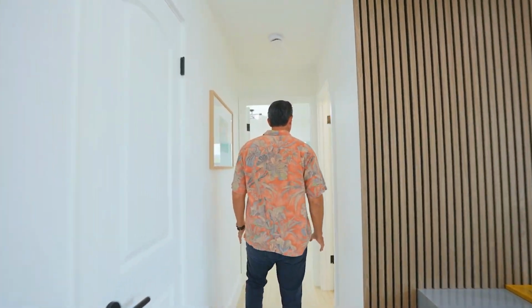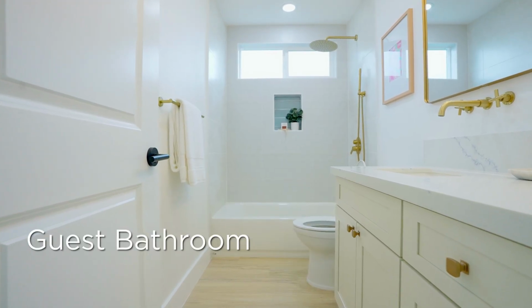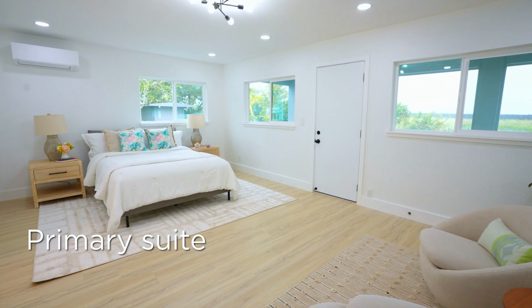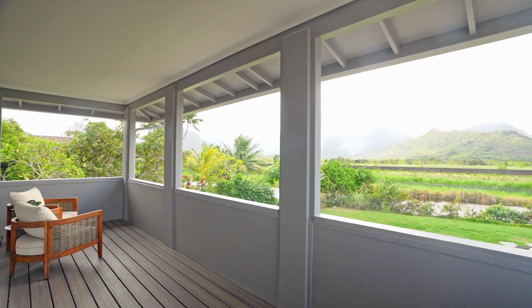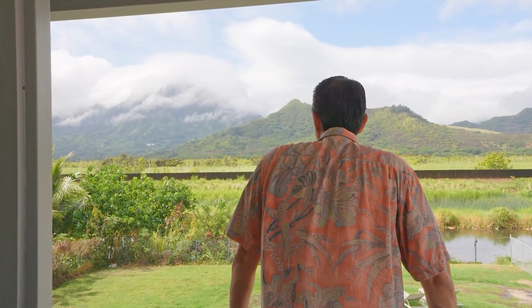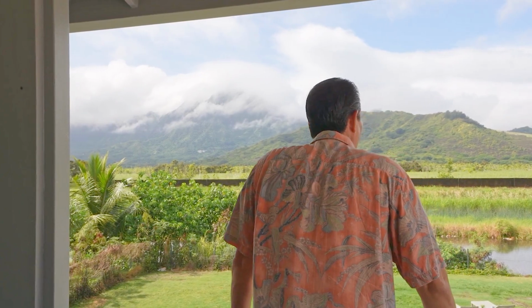Let me show you more of the lower floor. Down this hallway, you have a full guest bathroom, perfect for entertaining, and you have this spacious primary suite with its own bathroom and these incredible Koʻolau Mountain views. Picture yourself starting the day with your morning cup of coffee or unwinding at the end of the night. Pure relaxation awaits. Now let's head upstairs.